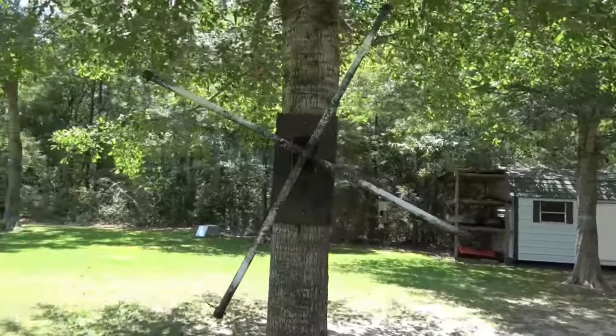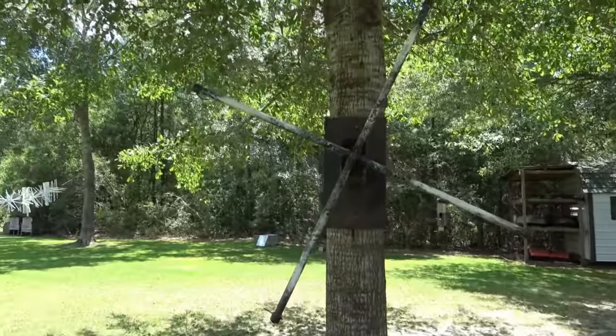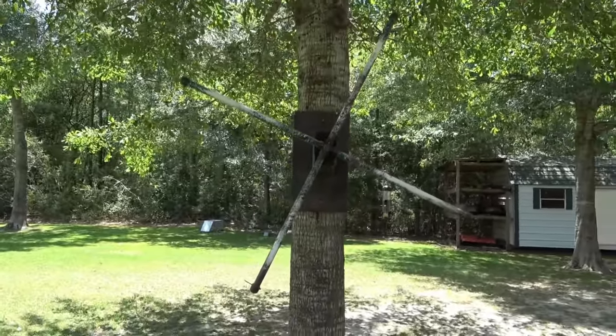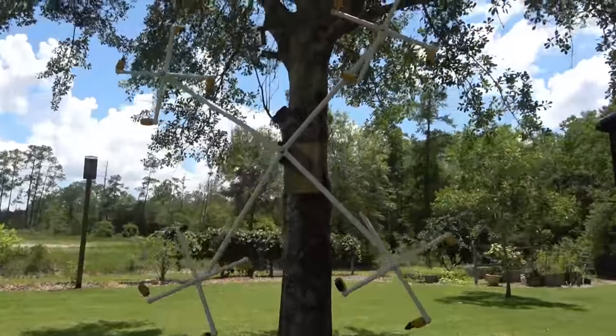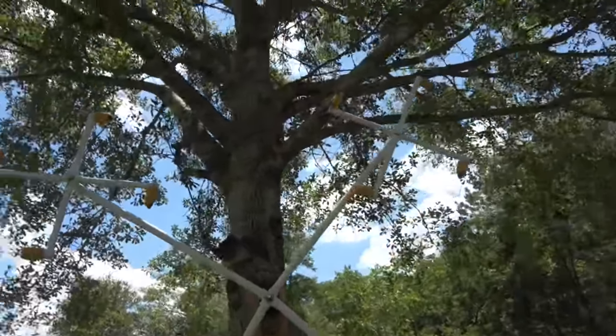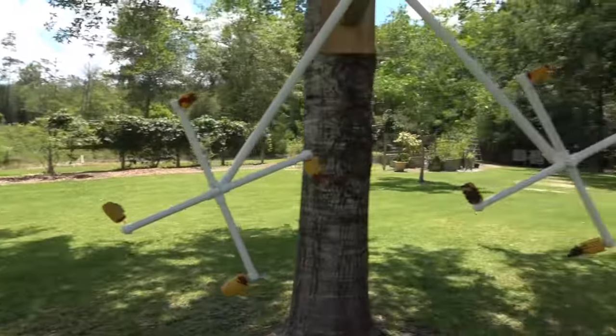Here's our old beat up boring squirrel spinner. I'll put the link of that original video down below. And here is our new big giant squirrel spinner. I'm pretty sure this might be the biggest squirrel spinner in the world.